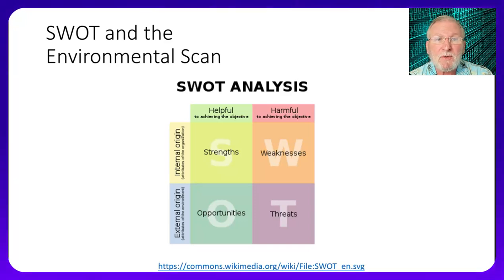Although occasionally credited to Albert Humphrey, the origin of SWOT analysis is unknown from what I can tell. SWOT is usually used to help determine the feasibility of goals and objectives. That is, given a goal and related objective or plan for action, is it realistic to expect that we can expect a positive outcome given the forces supporting and opposing it?